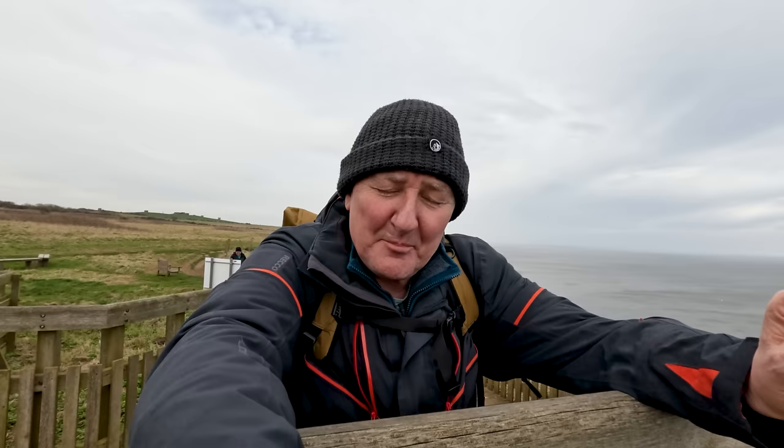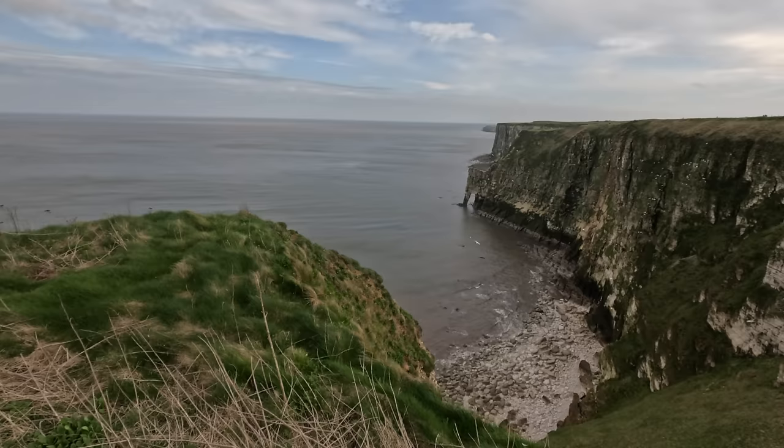Incredible, absolutely incredible. It's a great viewing area, this, isn't it? Look at that for landscape photography. Forget birds, look at that. Wow. If you look carefully, just down there, there's a shipwreck.